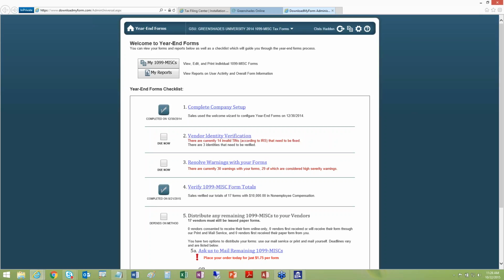So if you've got 1099 miscellaneous forms and 1099Ks that you're distributing, those are going to have separate form sets because they're going to be different form types. They're going to have different formatting. They're going to have different filing requirements, spec requirements, all of those types of things. So we're going to split those out for you. So once we're actually working with the proper form set, here are my 1099 miscellaneous forms.